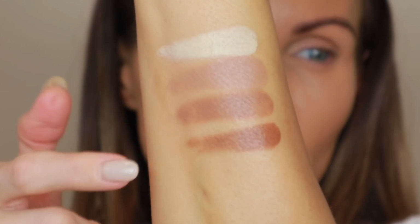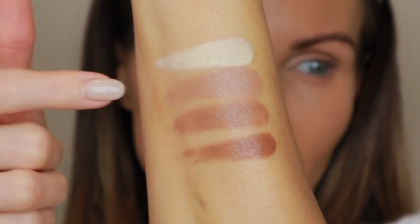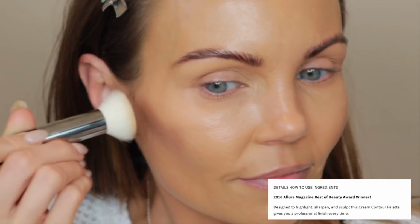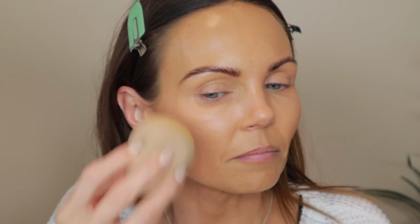Okay, so let's go ahead and get into the cream contour palette. Those are the 4 shades in the palette, as you can see. I might mix between these two. We'll see. But it feels pretty creamy, so I'm excited. I think I'm just gonna put my brush into both of these. That's how I'm gonna mix it. And then I like to take my sponge that I used my foundation with and blend it in. You guys, that works pretty good.